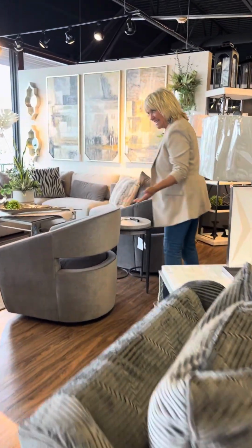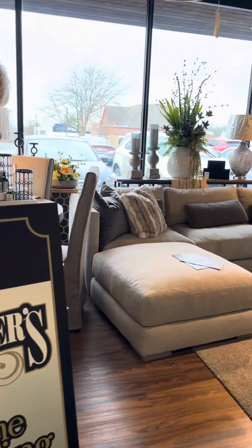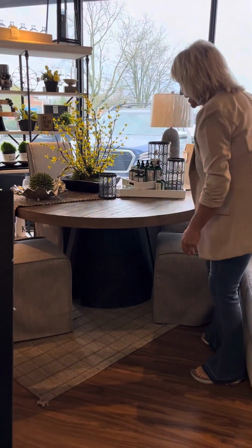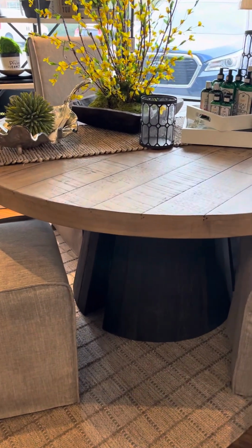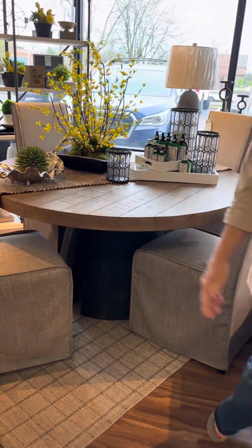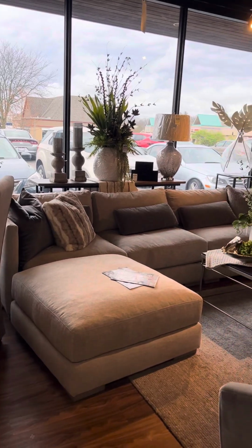We have nice dining tables. This is a new one that we have. You can use your existing chairs. We can buy chairs to show you different ones, but it has that nice wood top to it with the dark black bottom. So it's kind of a cool look. I mean, that's nice for in a kitchen, a lower level. You know, a lot of the lower levels, this can be more of a game table.